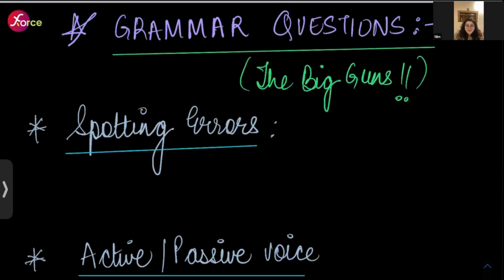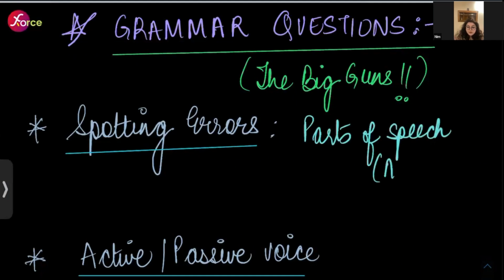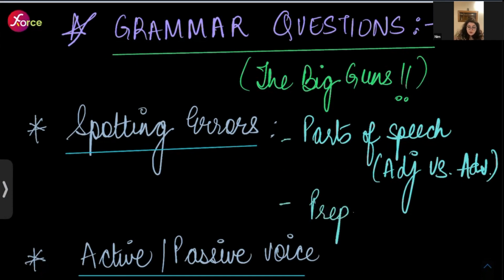Now comes the category that I call the big guns. These will be your grammar questions, right? Now you have spotting errors questions, guys. See, spotting errors will have questions from what I call a spotting errors checklist. A checklist is where you have questions perhaps related to parts of speech. Parts of speech will see questions mostly from the difference between adjective and adverb, right? They won't tell you what it is, but you have to have a basic enough understanding, or a thorough enough understanding, where you're able to figure this out. Also, a lot of times, prepositions get asked a lot. Now, again, these will come under spotting errors questions, right?